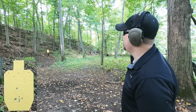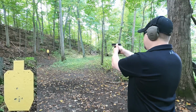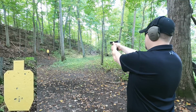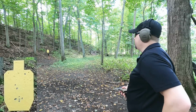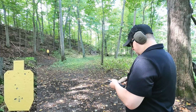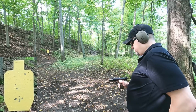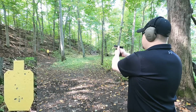So 22 LR. Let's see where these hit. First shot's probably just a fluke again, just because it does seem like that shot was very high on that first shot, but then the next shot was lower. So let me keep going here.